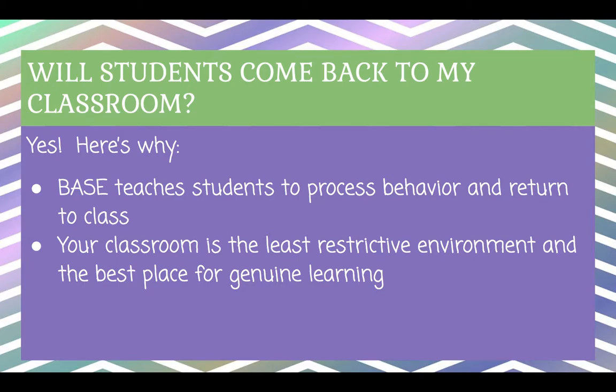Will students come back to your class? Yes. BASE teaches students to process behavior and then return to class. Your classroom is the least restrictive environment, and that is our aim. That is our place that we are trying to get them back to.